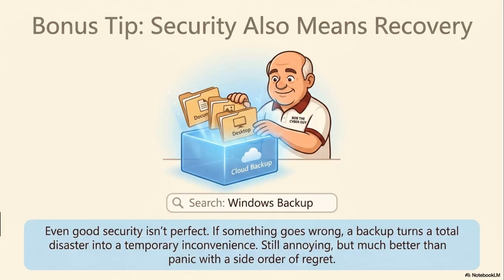Bonus tip. Security also means recovery. Do a search for Windows Backup. Even good security isn't perfect. If something goes wrong, a backup turns a total disaster into a temporary inconvenience. Still annoying, but much better than panic with a side order of regret.